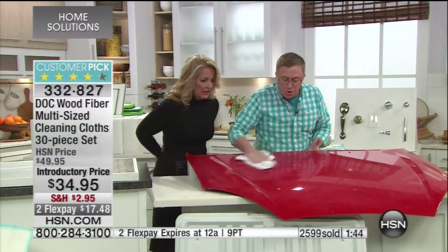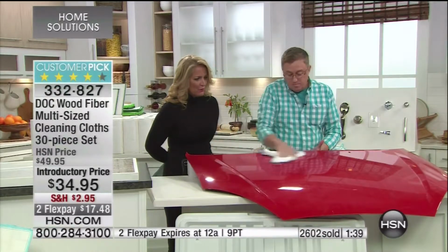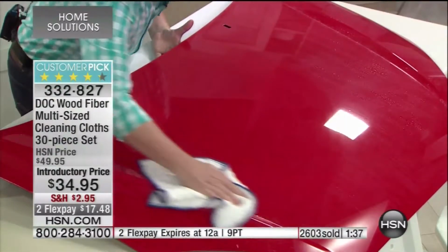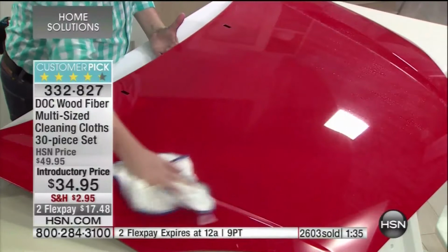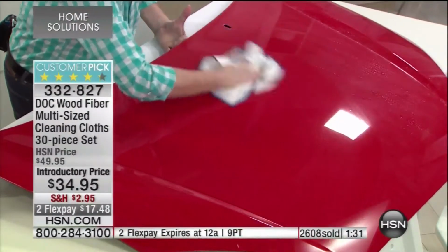This is the large size, just with water. This is a hood of a car, which was actually quite dirty when we first walked up, and you can see all the little marks, and you can see all the little rain spots, if you will, all over it. Look at how beautifully this shines up very quickly.